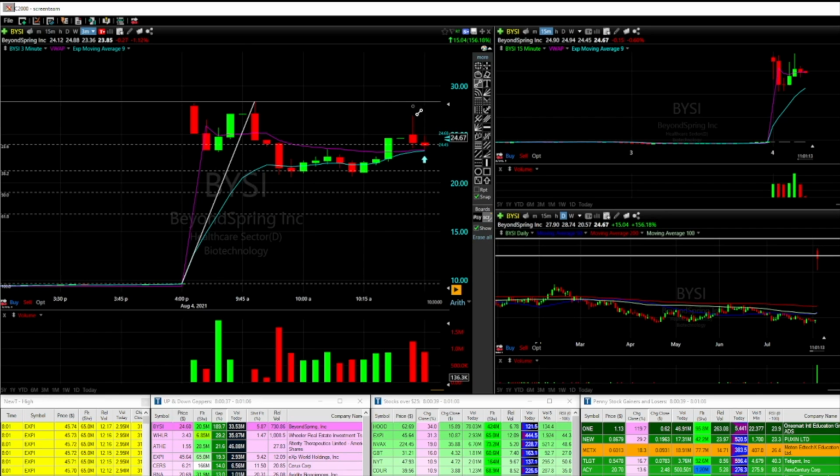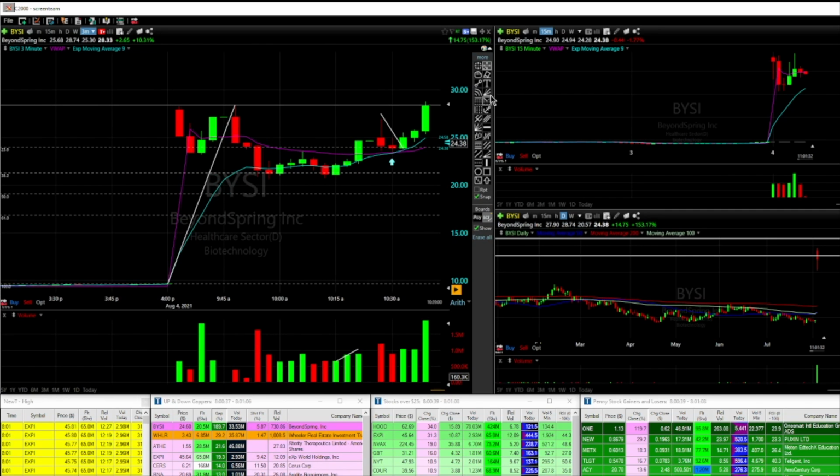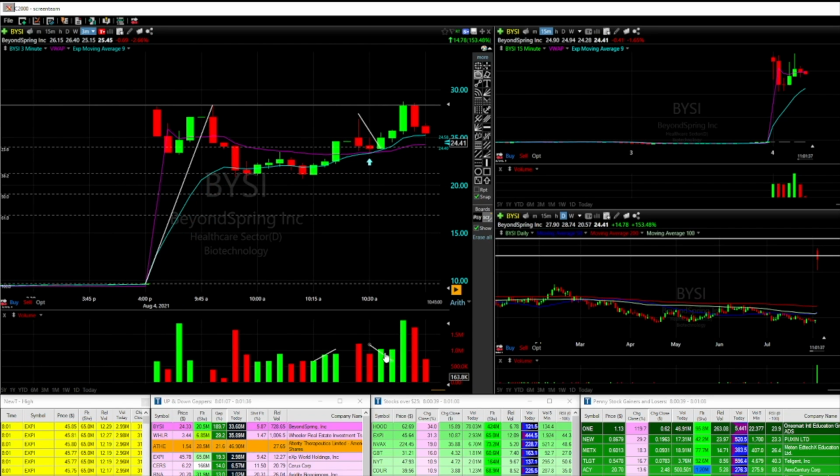Right here, we start to pull in on BYSI. We break above VWAP. We get halted. We begin to hold that level. We break the VWAP on a little bit of an increase in volume. We begin the pull in on a little bit of decreasing volume. You can see the decreasing volume right here, right? We began to hold that level. I got long in this candle, and I added in this candle, and then we start to pop.